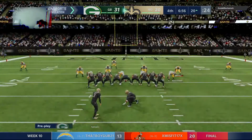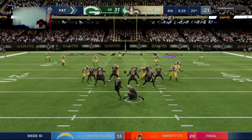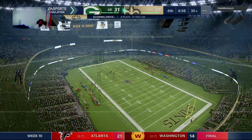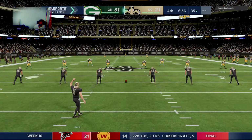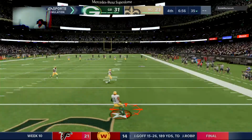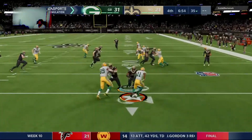5 yards. Fairbairn now to add the extra point. Trimmed down to 10. Makes the score Packers 31, Saints 21. So the lead back down to 10 as things get a little more interesting, and the kick is away. That'll be taken about a yard deep.